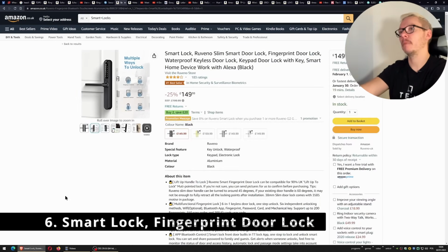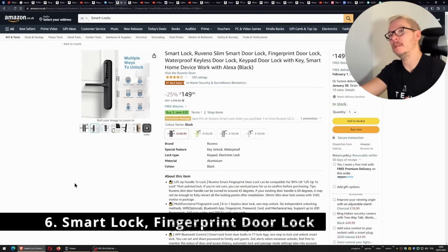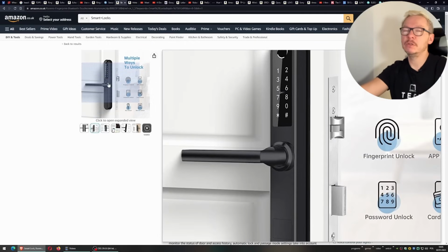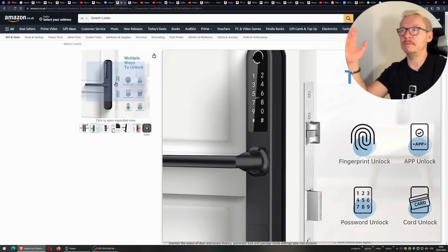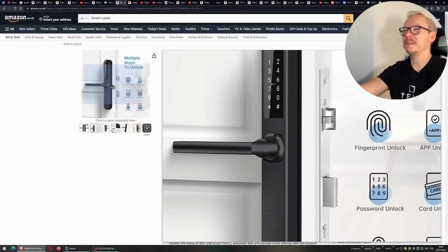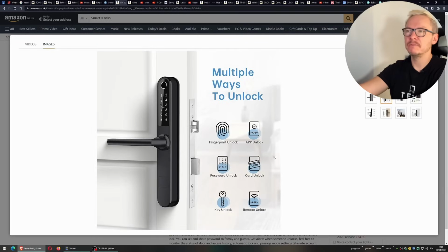Smart locks. Forget about the keys. Forget about the keys, guys. If you have something like this, you don't have to think about, oh no, I lost my keys. I left them in the house and I just closed my door. Or you have kids and you know, they have better things to do than remember where they put their keys. So yeah, a lock like this with a fingerprint unlock, I think it's a great thing to have in your smart house.